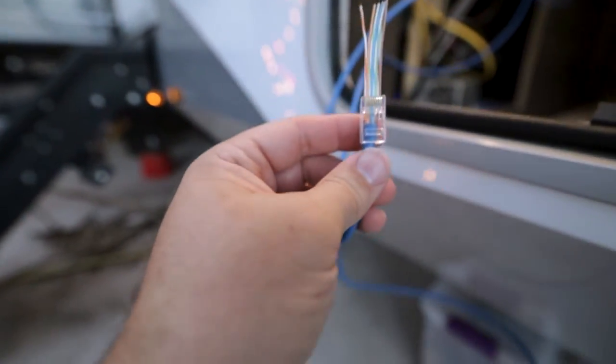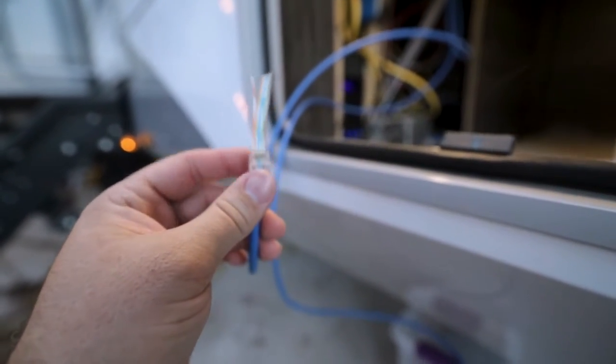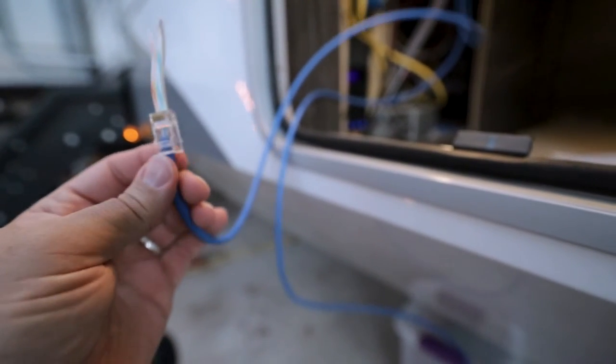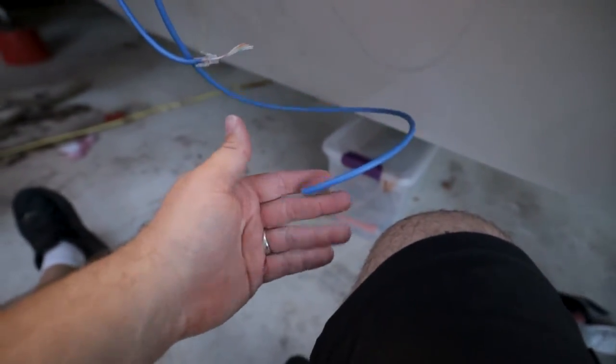I always use the 568B. So now I will use my crimping tool, which will cut the extras off, and it'll press this down in the back so that it doesn't come undone. And now I've got a cable. This was for my top jack. Next I'll do the bottom one.